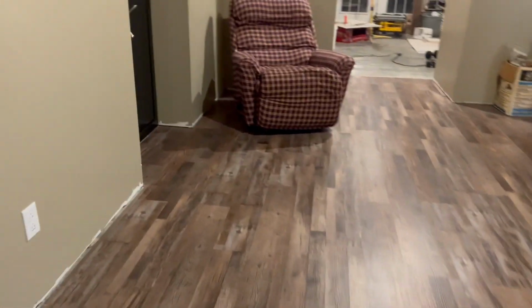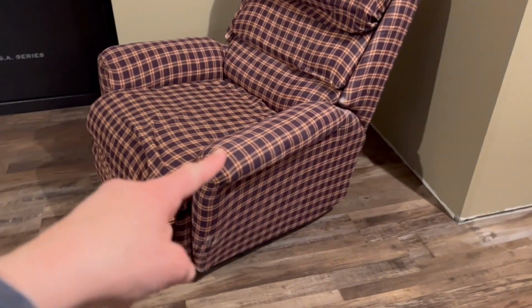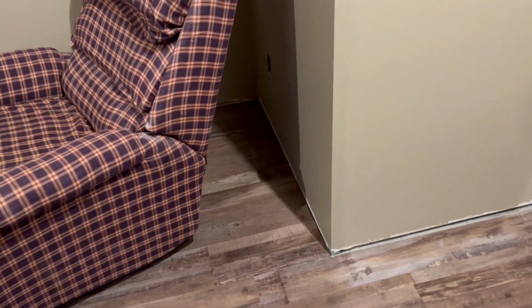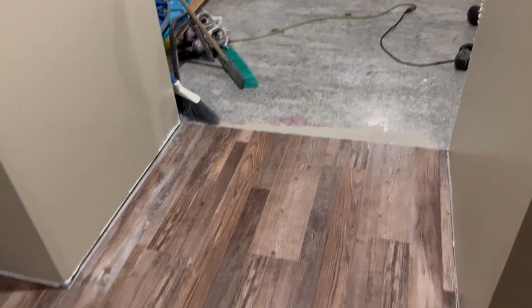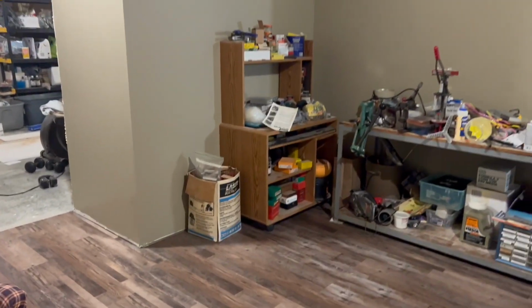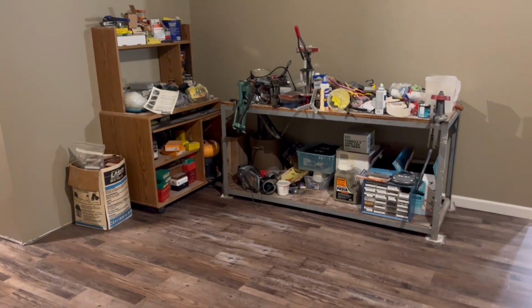Come over here and I'll show you where it is in the gun safe. Put that in there. Here's this old chair. This thing is old and ugly, but it's the most comfortable chair you'll ever sit in your life, so I'm never getting rid of it. Flooring back there, and then flooring going in this hallway. And then right now, this is just all of our gun reloading stuff we have shoved over here just to get it out of the way, but flooring's done over there as well.